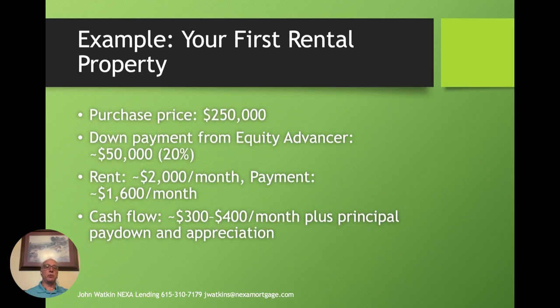That's it. For your first rental property, the purchase price is $250,000. The down payment is $50,000, which is 20%, which is what we pulled from the equity advancer loan we talked about earlier. Your rent is $2,000 a month. Your payment is $1,600 a month. So you're going to have a positive cash flow of $300 to $400 a month.